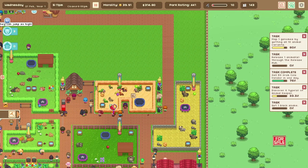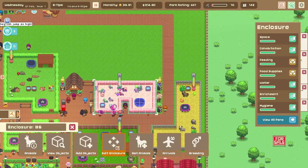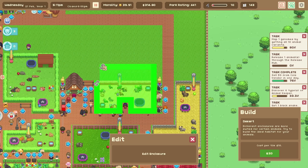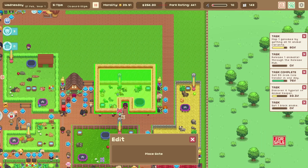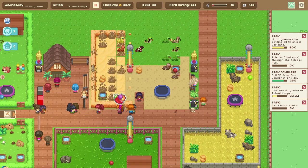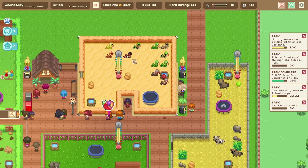So I think what we do is let's make this a bit bigger. So edit enclosure, change the shape. Right. Hang on a second, everybody. There we go. That's better. Right, so like up to... Oh, do we just make it massive? No, because we want to get another enclosure above it, don't we? So let's not make it too massive. It can just be a little bit bigger. So there we go. Ah, where was the gate? The gate was there, wasn't it? So we'll pop the gate just there. There we go. So the snakes now have a little bit more room.